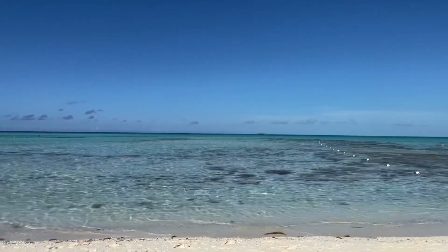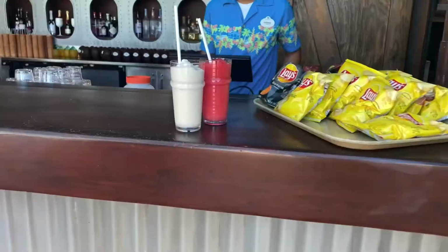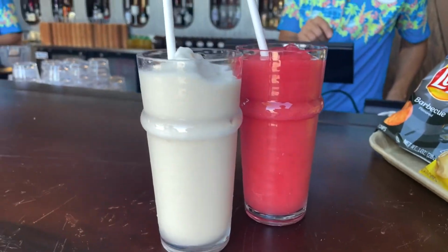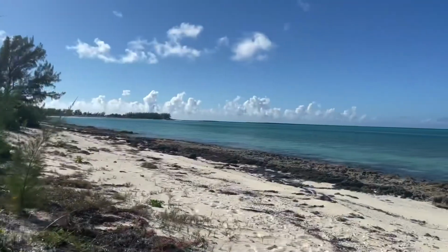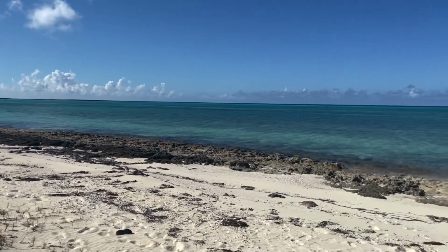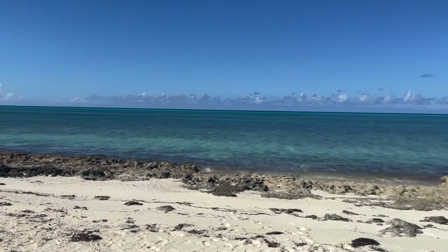We went down there, we relaxed on the beach for a little bit. We were able to grab some drinks from the sandbar, which was definitely really good. We were able to also just kind of ride around our bikes a little bit, right around Serenity Bay, and enjoy the views of that beach with not that many people on it.